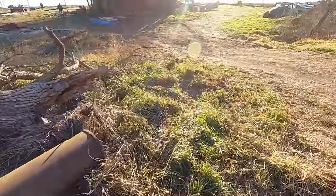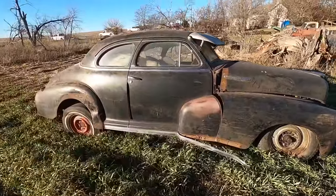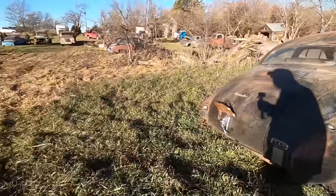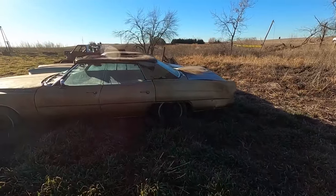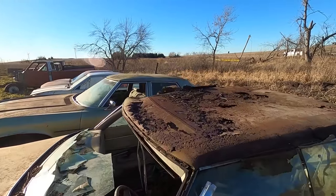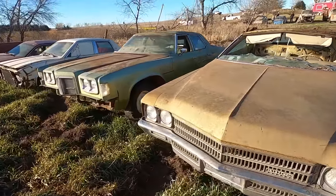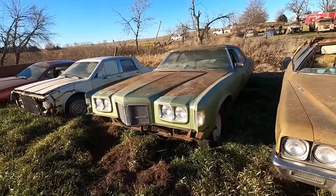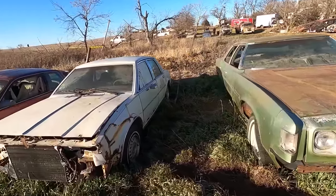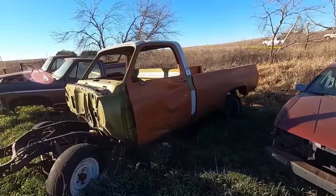Probably square body. '48 Chevy coupe. Again, not a bad car. Mostly there. It's just like a '71 or '72 Buick. Vinyl top, ruined it. Pontiac. Derby car guys already stole the shocker bumper. I'd say that's like a '73 to '75. Late model stuff. Two-wheel drive square body that's been picked clean.